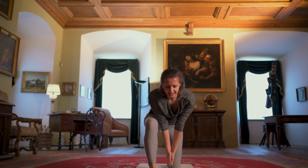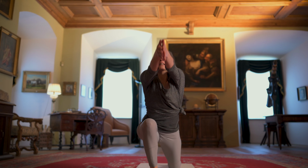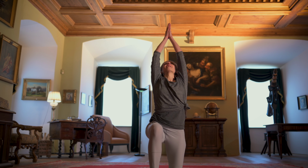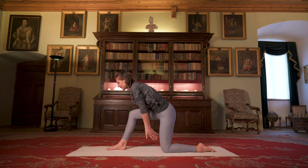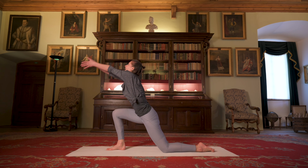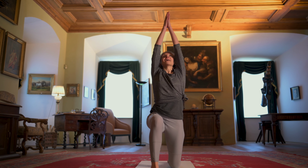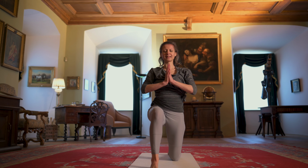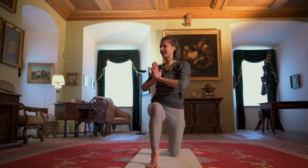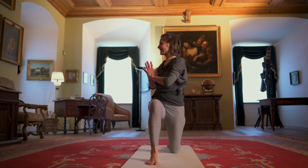Down, fingers close to the ground. Inhale, drive your arms forward and up. Exhale down. One last time. Inhale up. And as you are here, slowly bring your hands to your heart. And then twist to the right. Find steadiness there.